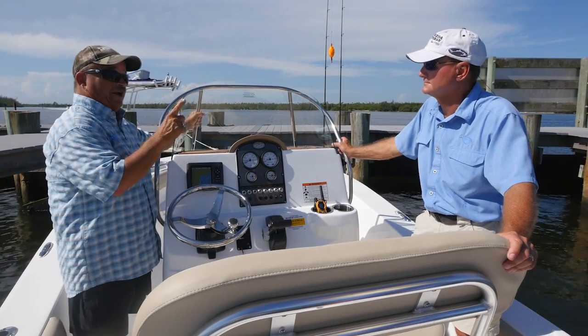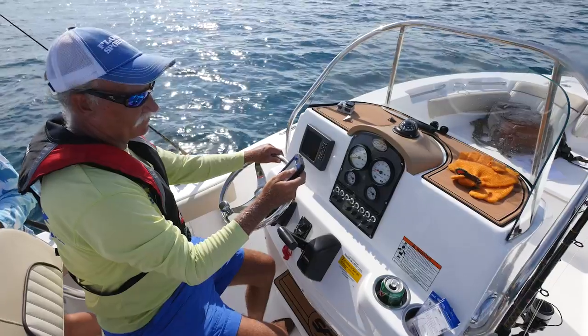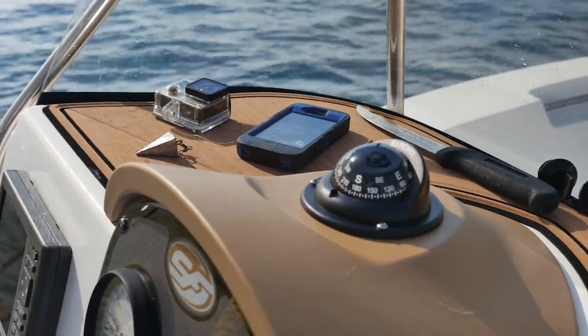Let me tell you something I like right off the bat. We're starting to see more and more of it. These forward sloping center consoles. What that means is you put your cell phone up here. It's padded. It ain't going anywhere. It ain't going to come falling back on the deck.